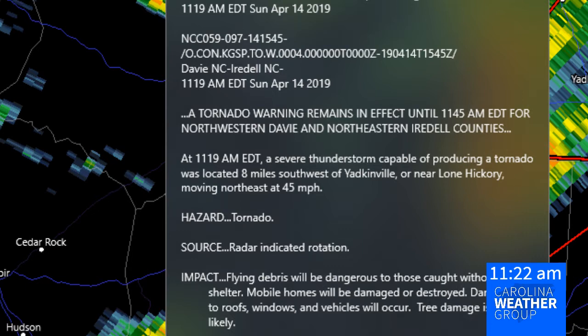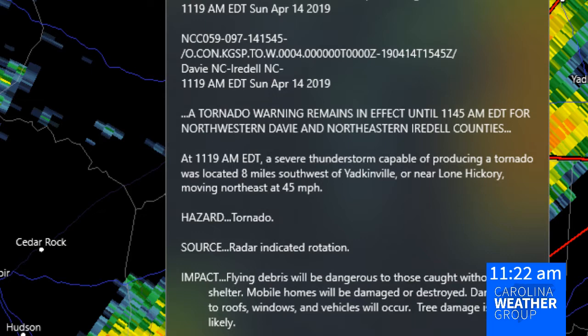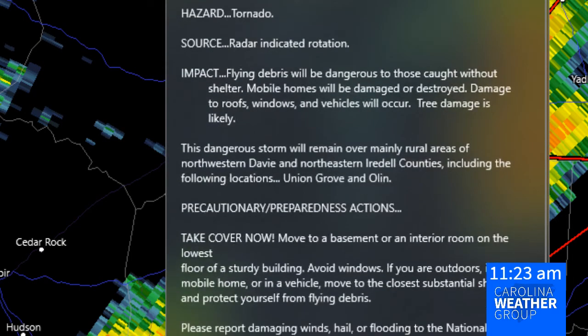The threat with this, like with any tornado warning, will be flying debris, which will be dangerous if you're caught outside, so seek shelter immediately. You should head to a sturdy shelter, the lowest level as interior as possible, away from windows and doors. We're expecting tree damage and possible structural damage to any homes as well. You should take shelter right now if you're in northwestern Davie or northeastern Iredale counties, including Union Grove and Olin.